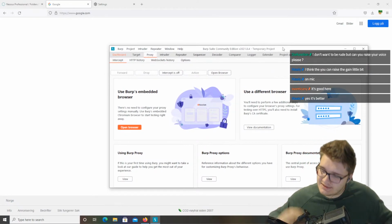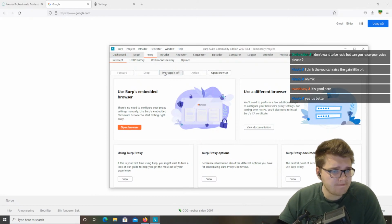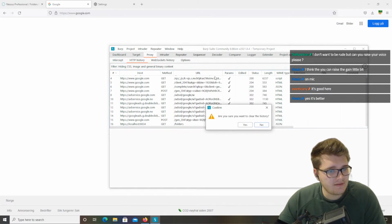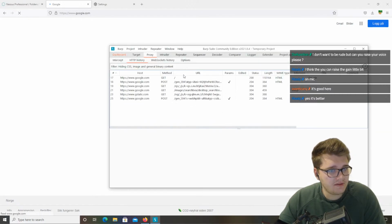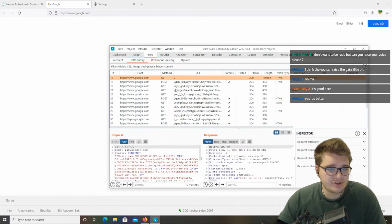You can use that. It's safe for sending HTTP traffic through. It's a trusted certificate. It's fine. So if you go into the HTTP history now, let me just clear this and then refresh the site. You can see a bunch of requests. So we can see that once you hit Google, that's going to be a GET request.